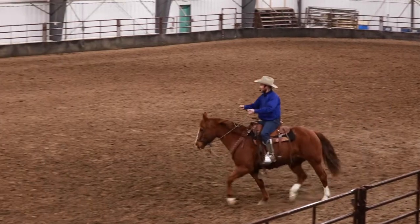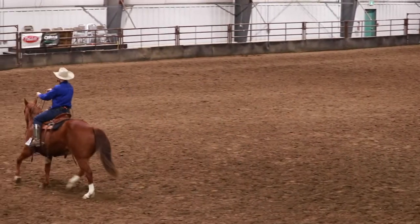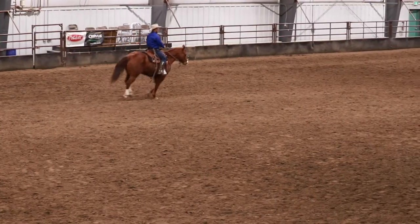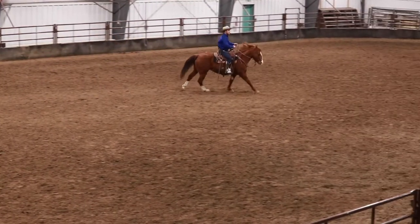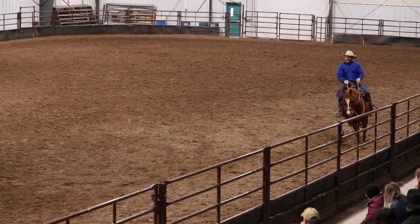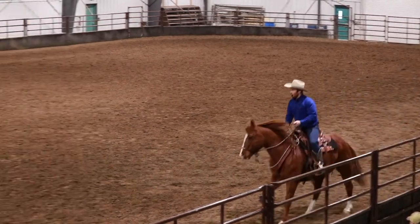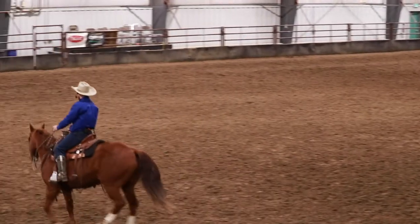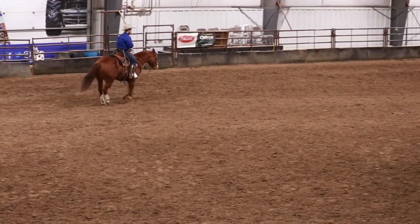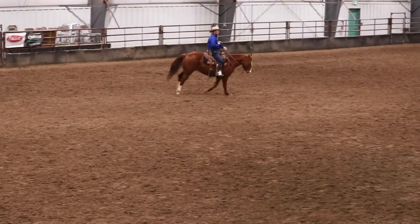Now, if his hindquarters hold him up enough, the canter starts to get a little better. And it should constantly be him coming under himself. My upper body has to be attentive, because if I leave the center, then he has to start considering me negatively, all right?